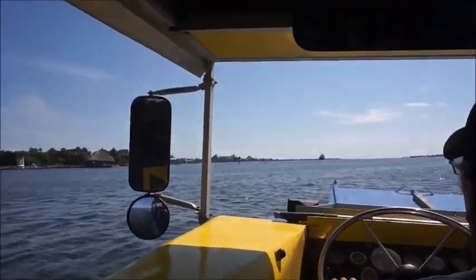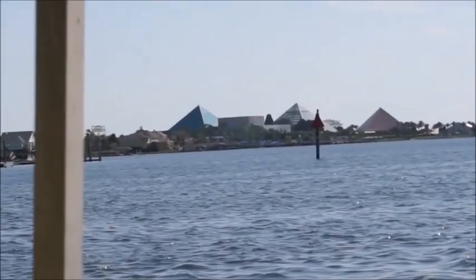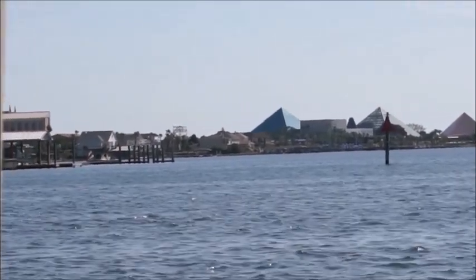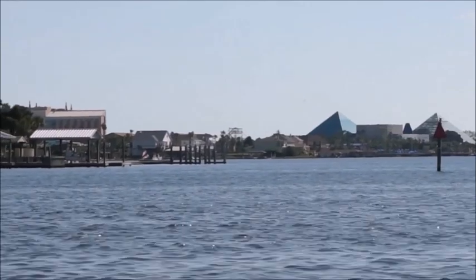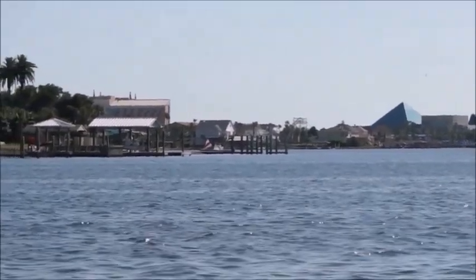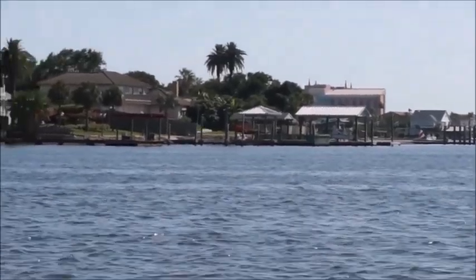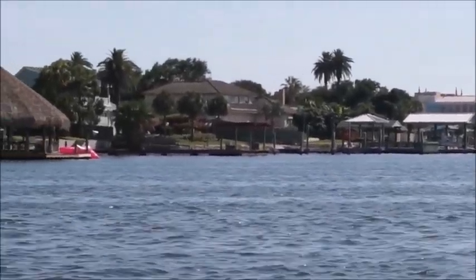On the left is the aquarium. This is the sixth largest aquarium in the United States. A lot of tropical fish, freshwater fish in there also. They have a live penguin display. And here last year, about a year ago, they brought in two harbor seals that they rescued in California.